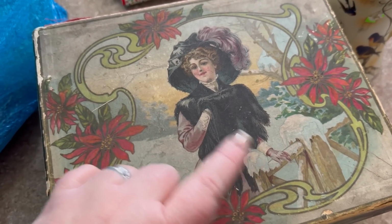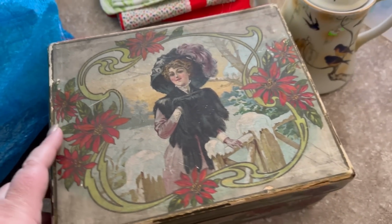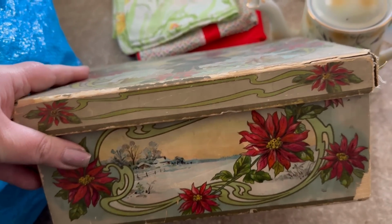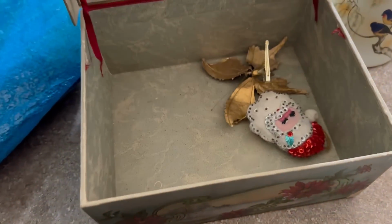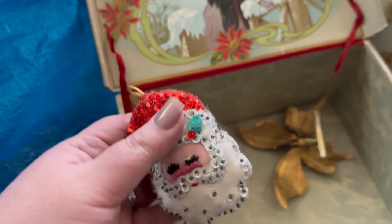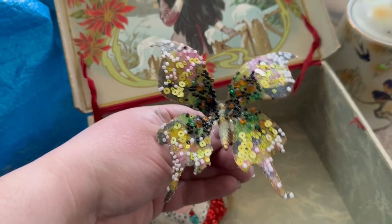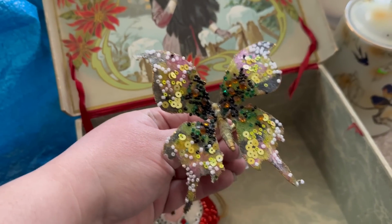Okay, so this is a Victorian box, and you can tell it's Christmas because she is all dressed up. She's got her hand in her muff, and she has the little poinsettias all the way around. So Art Nouveau, and just absolutely stunning. It's got some winter scenes all the way around the box, and the box itself is a treasure. And then I had, oh yes, more Christmas, a little Busilla ornament, and I think this is a little sequined buggy for the Christmas tree.